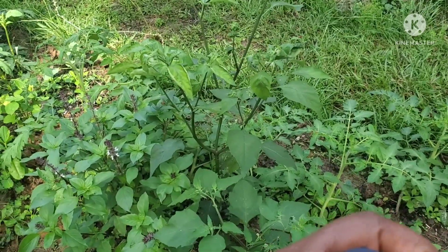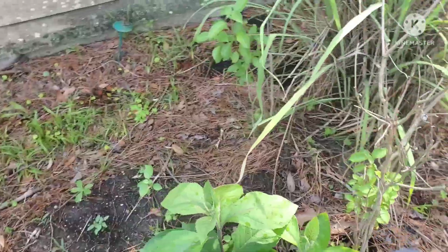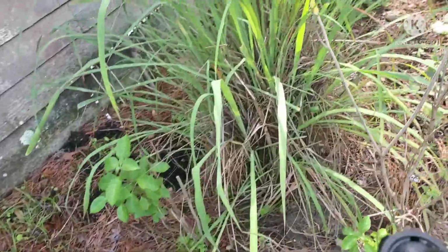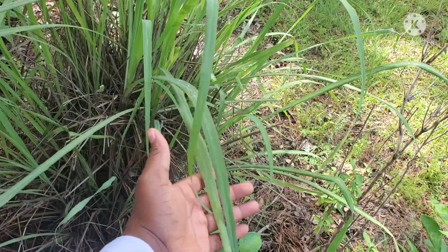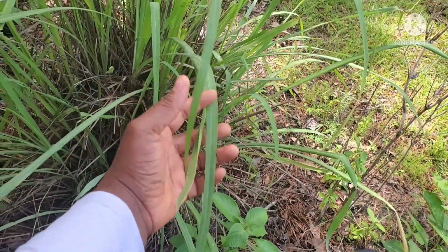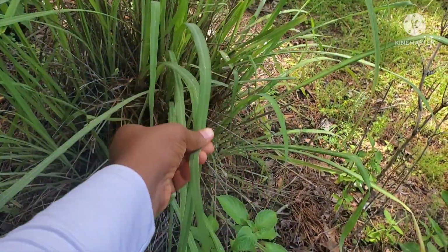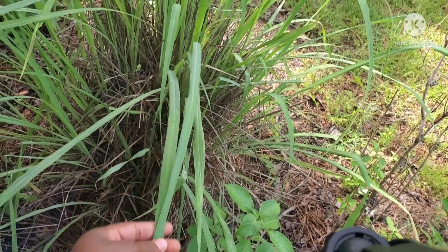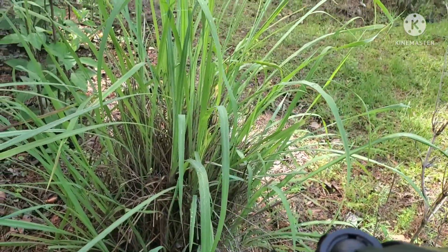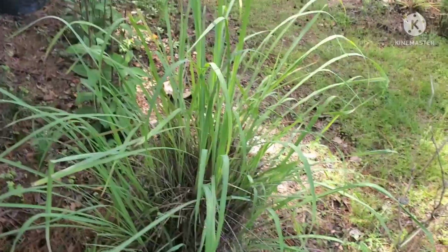So another thing that I have in my garden is lemongrass. So this is lemongrass. We use it for tea. It's like we use it for green tea. Sometimes when I have cold or runny nose, this is what I use. I put some lemon, some lime, some turmeric. I put ginger, garlic, and then drink it hot. And then the next day I'm gonna be okay.